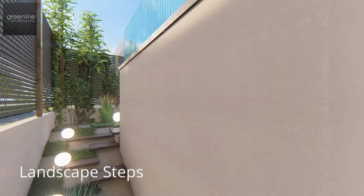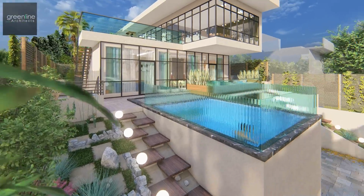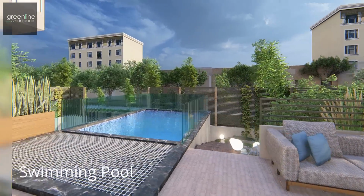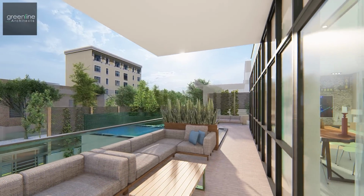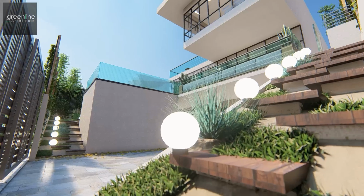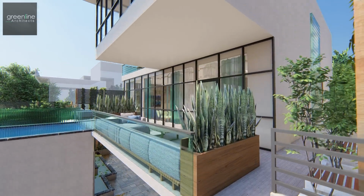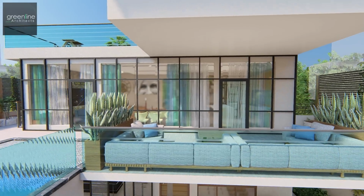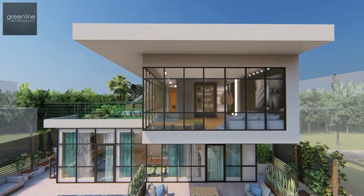Just as we enter, the landscape steps take us to the first floor where a luxurious swimming pool overlooks the family area. The exterior comprises a full glazed facade with plastered walls that rhythms with the playfulness of the landscape around.